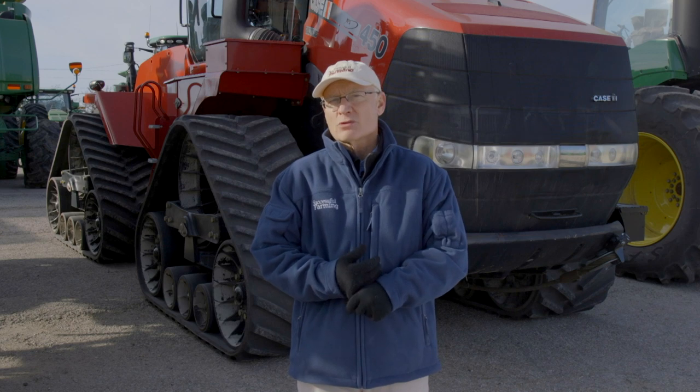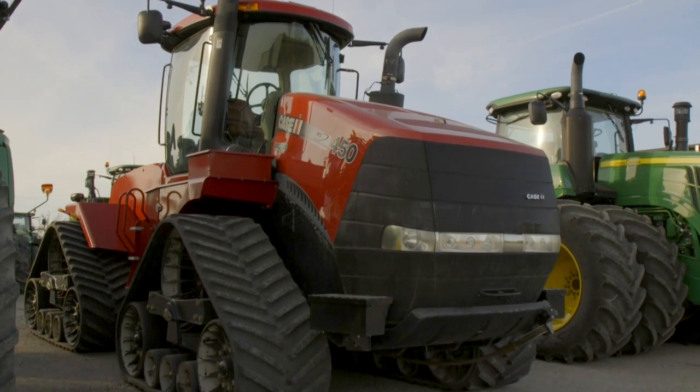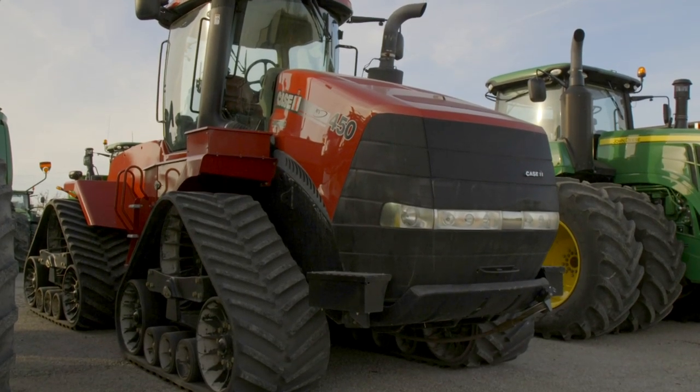What attracted me to this particular machine was the fact that it's a 2013 model with just 914 hours. Case IH made these tractors up to 600 horsepower. Models in the 500 to 600 horsepower range were the most popular, so much so that 450 horsepower machines like this tractor are fewer in numbers.